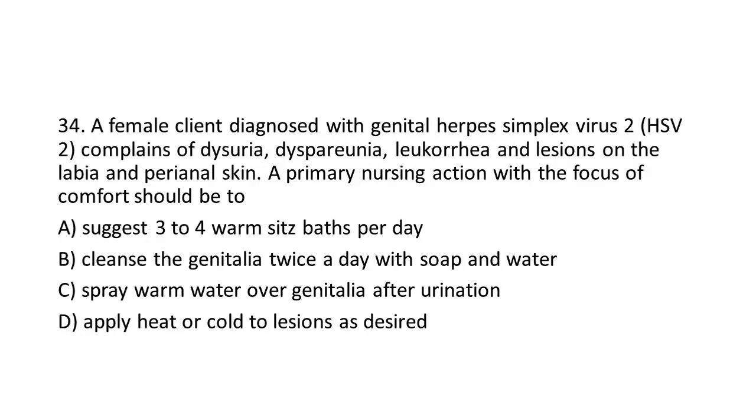34. A female client diagnosed with genital herpes simplex virus 2, HSV2, complains of dysuria, dyspareunia, leukorrhea and lesions on the labia and perianal skin. A primary nursing action with the focus of comfort should be to A. Suggest 3 to 4 warm sitz baths per day. B. Cleanse the genitalia twice a day with soap and water. C. Spray warm water over genitalia after urination. D. Apply heat or cold to lesions as desired.